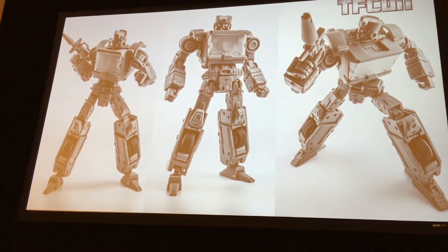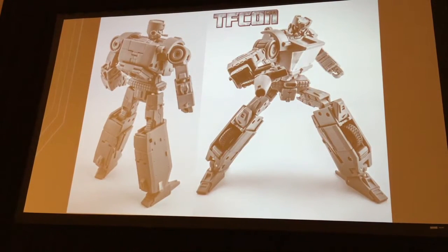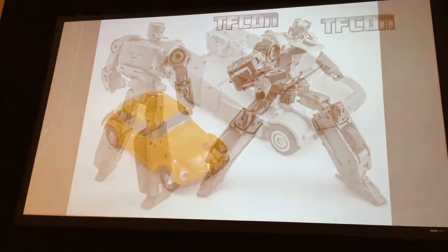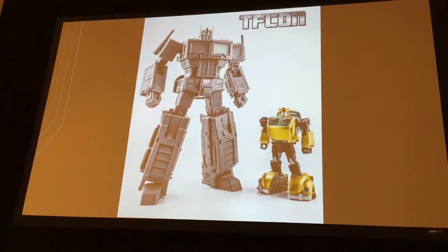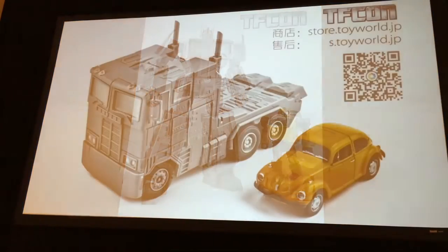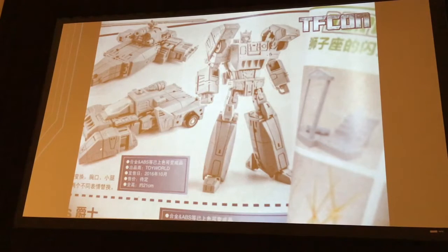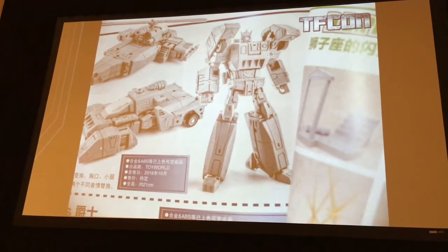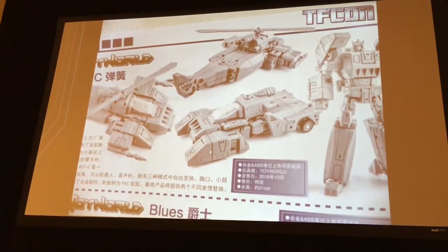They have their version of Cup as well. He looks ornery, very upset. Again, nice streamlined vehicle mode. They're going to be doing their version of Optimus Prime called Orion. A lot of Primes coming up. Again, their version of Springer. They also have a version of Jazz coming as well called Blues.